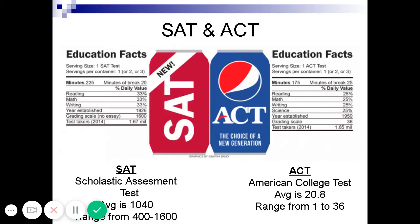All right. So here's a list of the breakdown here. Basically, the SAT, you're going to do reading, math, and writing. Okay. If that's your strong suits, that's what you want to go with. Their grading scale, you can go up to a 1600. That's the highest score that you can get. The lowest score you can get is a 400. The average for the SAT is a 1040.